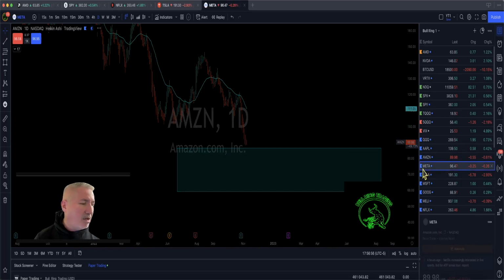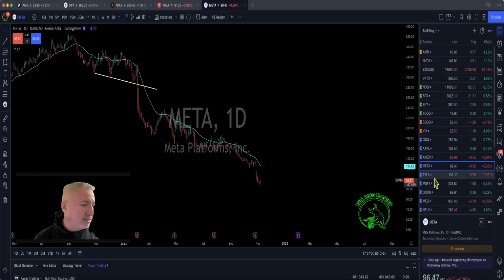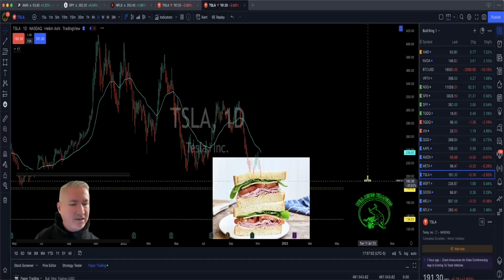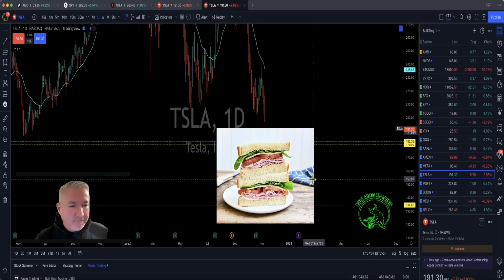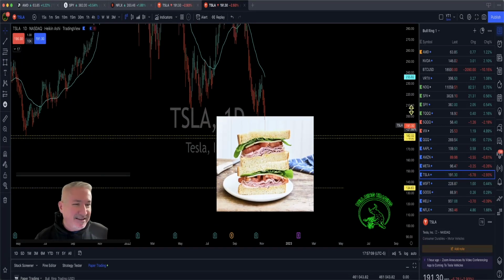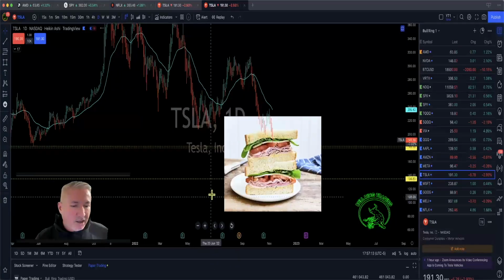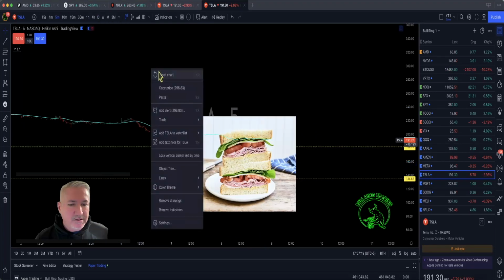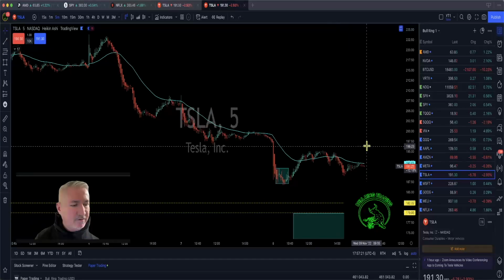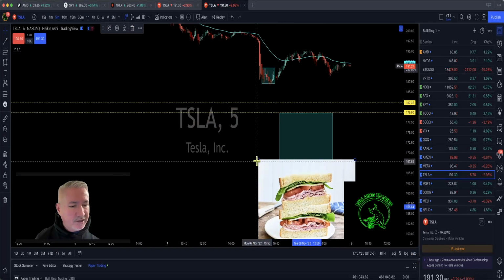Meta, same thing. It's going down. If we look at the daily, everything is still in a downtrend. I'm going to share a little picture here with you guys. This is just a little bit of the fun we have in the bull ring. And these are some of the areas that I felt. I'll go back here. Let me reset this for you. So you can see what I share with the team in the bull ring.